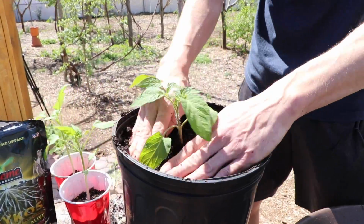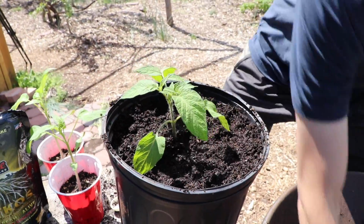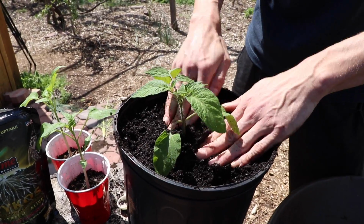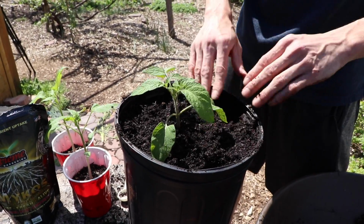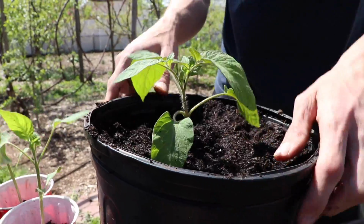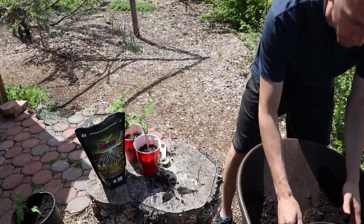Bury the tomato a little bit, push down so we don't have any air pockets. And then afterwards we'll come and we'll water this in. As you can see, it looks nice. It'll root more at the base, and we'll have some healthy plants. Let's get these next ones in.